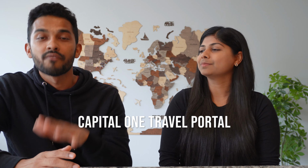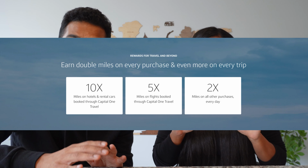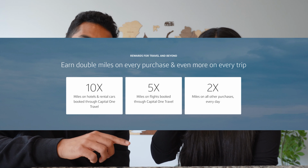Most of our expenses before the honeymoon went on this card, allowing us to build a good number of points over time. Another way to earn miles is by booking travel through the Capital One travel portal, which earns 10x points when you book hotels and 5x points when you book flights. We did that for many trips as the portal offered competitive pricing and accelerated our miles earnings.